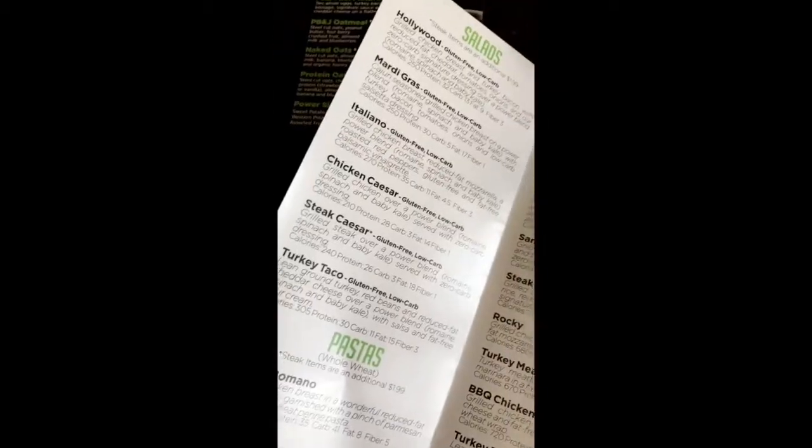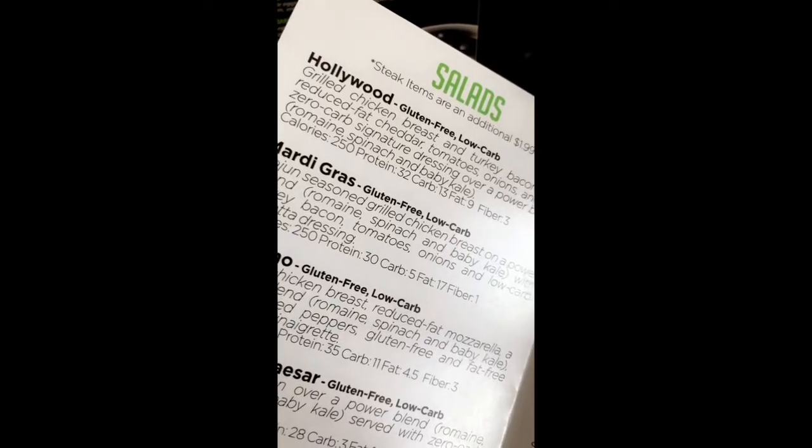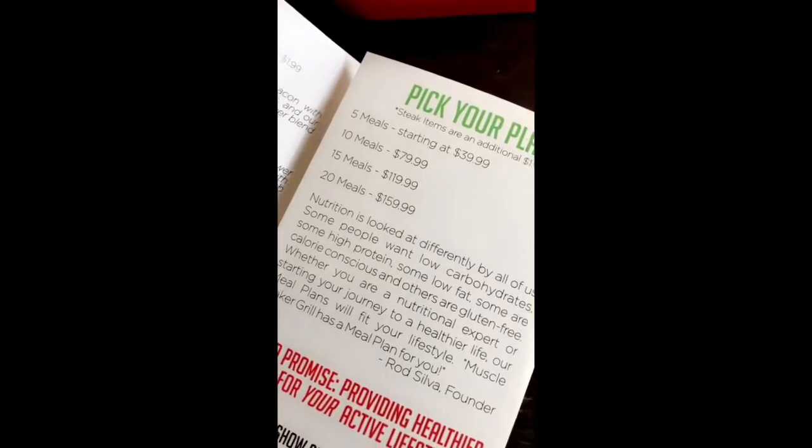You get to choose whatever meals you want. They have this little brochure, and it tells you what it is, how many calories, how much protein, carbs, fat, and fiber there are in each option. So they have pastas, wraps, salads, bowls, little appetizers, and on the back of the menu here are the options here, and I did the math on it.